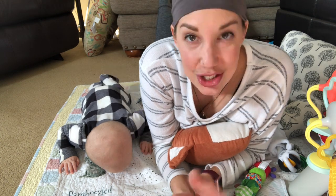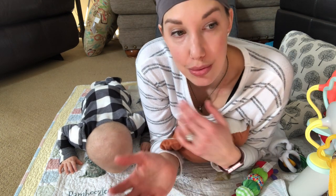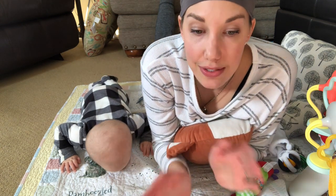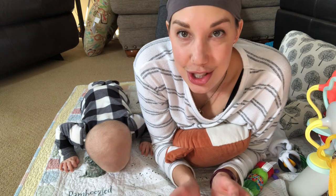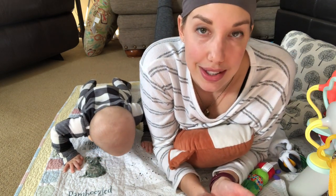All right, just due to cooperation levels, I'm going to wrap up some other things that we have done or talked about. Jensen's vision teacher said that if he ever rolls into the couch or under the coffee table or the kitchen table, let him hang out there. Let him figure out, oh, these are kitchen chair legs. Oh, this is the couch. You let him explore and figure out his surroundings.